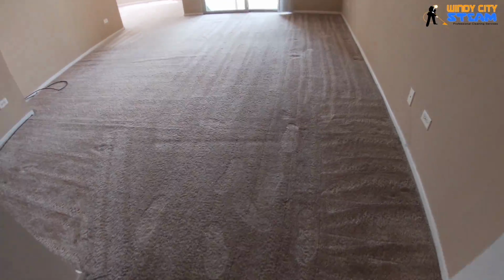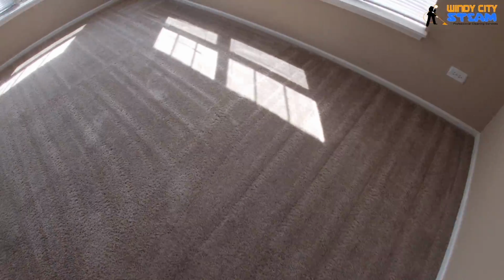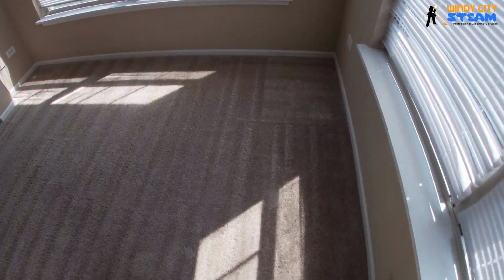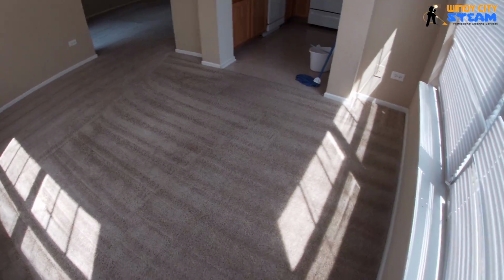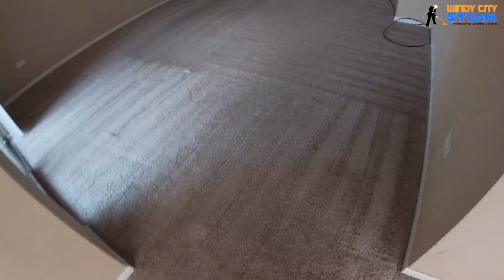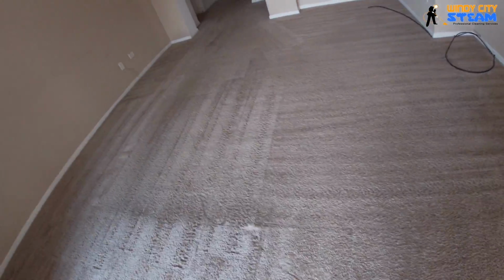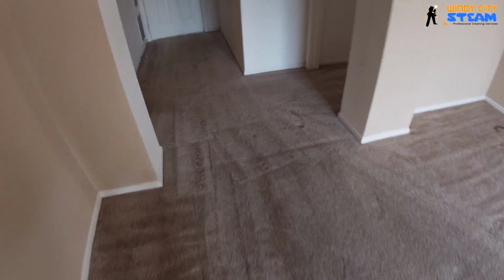Alright guys, so we're all done here. Everything cleaned up pretty good. This was really the worst area. Got a little bit of red there, but the thing is with these rental units, they put in this polyester builder's grade carpet. It doesn't want to clean up that good, even though we got really good results here.